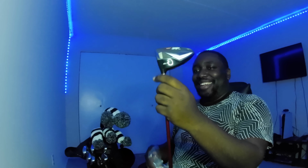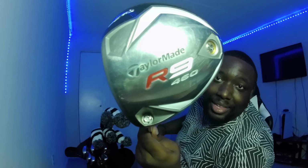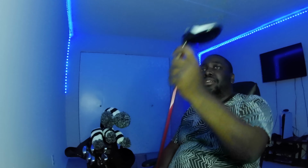Oh my god. Bro, I love this dude. I love the way it looks. Look at that tee. Like I told you, I'm a beginner, bro, so I don't have preferences or anything yet, but this one looks mean. That TaylorMade R9, 460cc. Nothing too wild, but I cannot wait. I cannot wait to hit this freaking club.